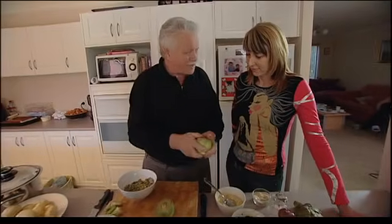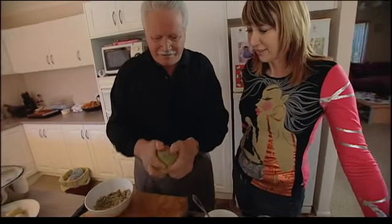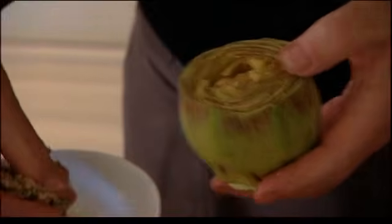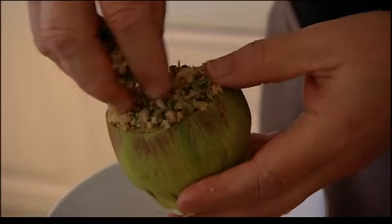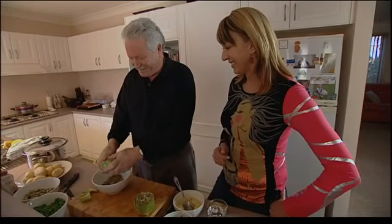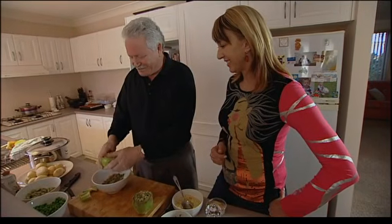Now, we're going to separate the leaves. Wow. All right? I have never seen that. That is great. Okay, so we put some stuffing. Right? Try to push it between the leaves. Okay? Who taught you this technique? My late mother. Yes, the old ladies are the greatest chefs in the world.